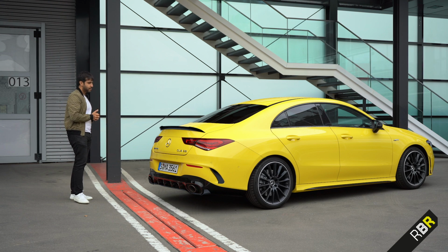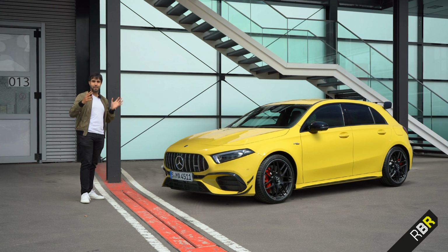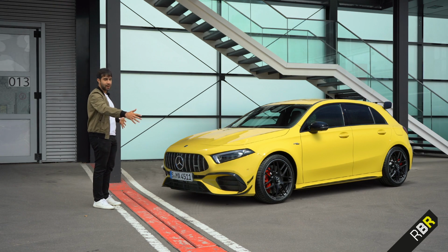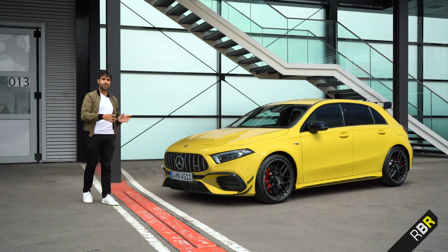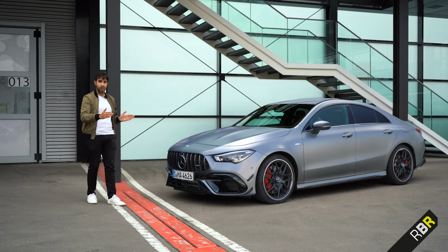Now, speaking of the CLA45S, where the A45S benefits massively versus the A35 is it gets a wider front track with significantly wider front arches. Whereas on the CLA35, because it already had a wider track versus the A-Class, the CLA45S doesn't get that wider track.